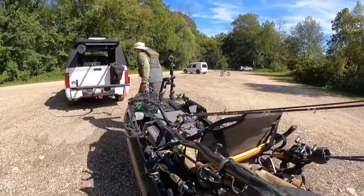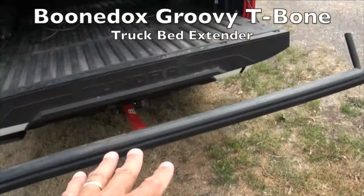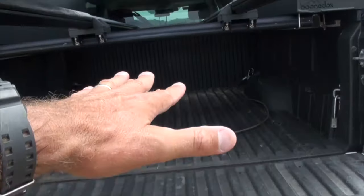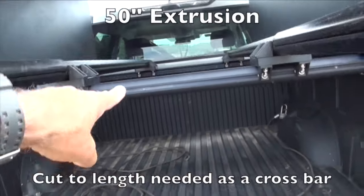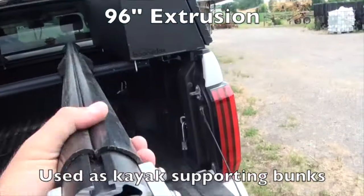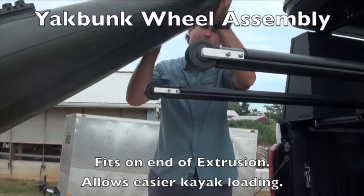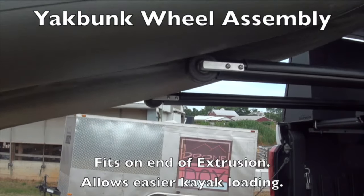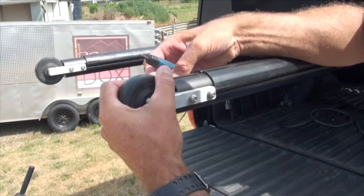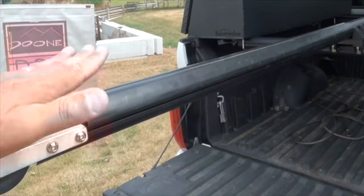We already have the T-bone here, which I can put my Hobie Pro Angler right in here, and that's the heavier of the two that I carry, and it actually fits underneath this groovy extrusion here with these two groovy extrusions that are longer, and you have these wheels here that allow you to roll, and in my case it's an inflatable that'll ride right up there. So you'll get a set of these and you can install them in the track that's at the end of the groovy extrusion. Really makes loading a lot easier at the ends of these bars.